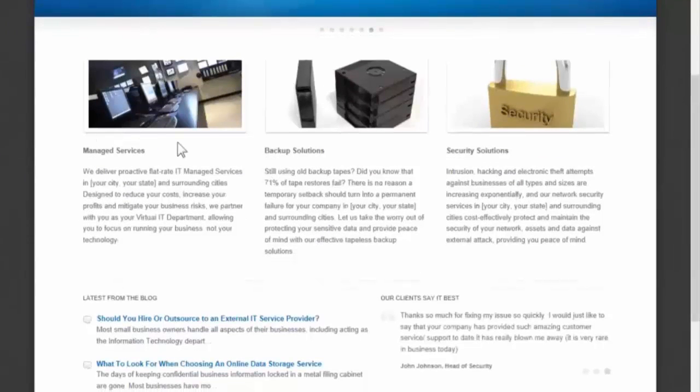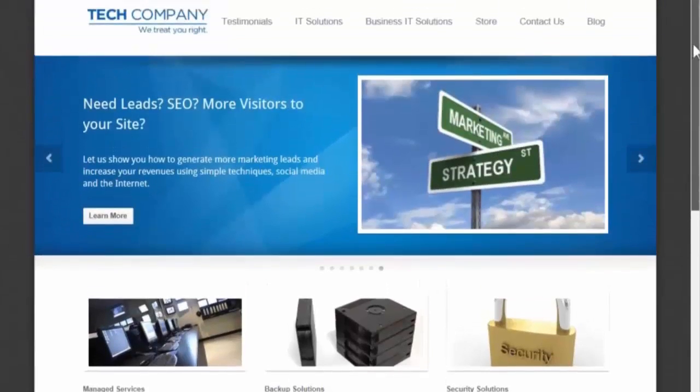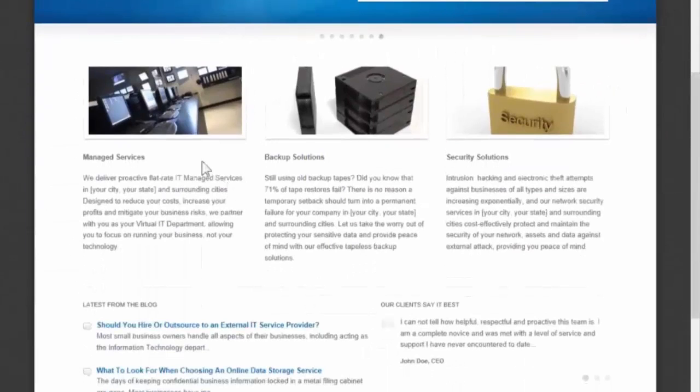The next section here has content blocks, so you can have as many content blocks as you want. From an aesthetic point of view, we don't want to overwhelm someone with information. I think 3 is plenty.